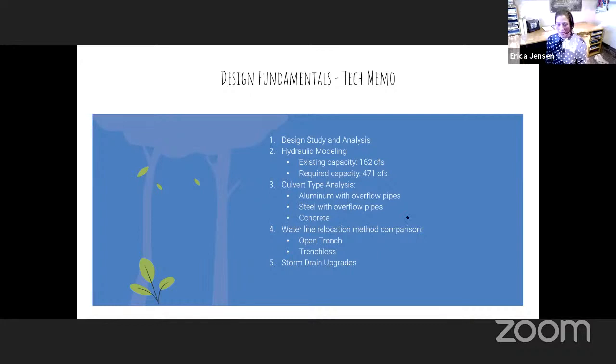The existing capacity of the two 5-foot diameter culverts is 162 cubic feet per second. The required capacity is 471 cubic feet per second. So obviously we needed to do something and replace these culverts, not just because they were failing from metal loss, but they were not adequate.